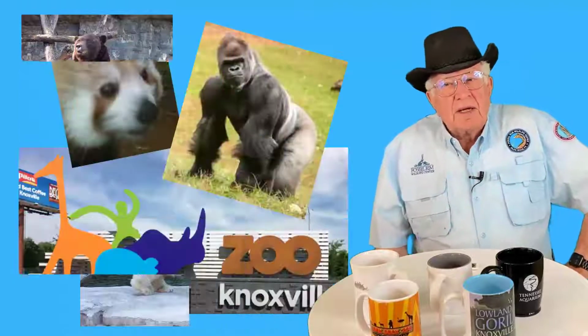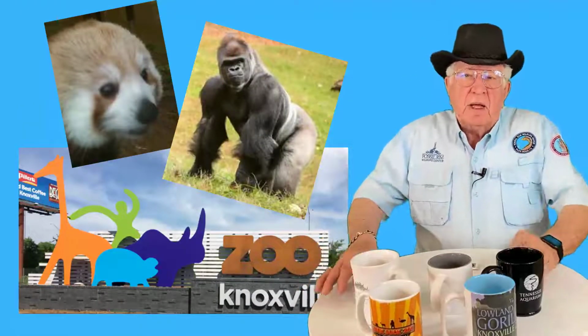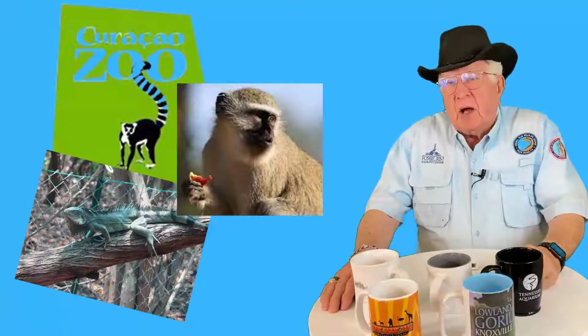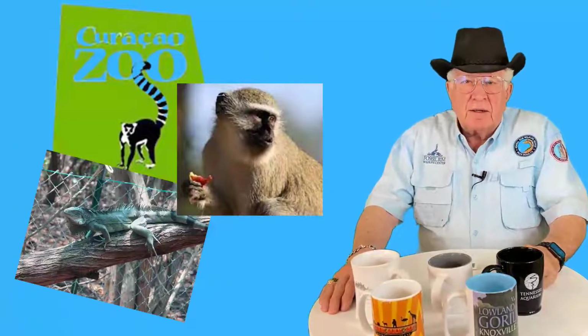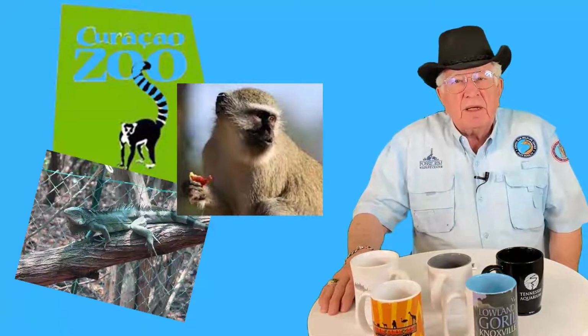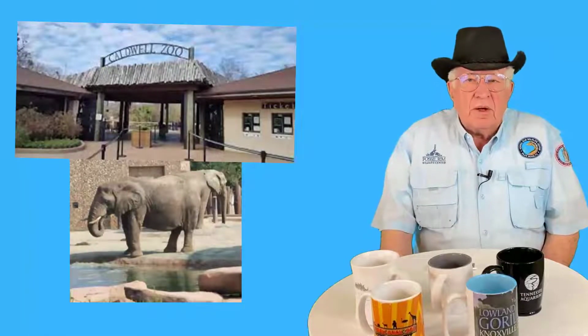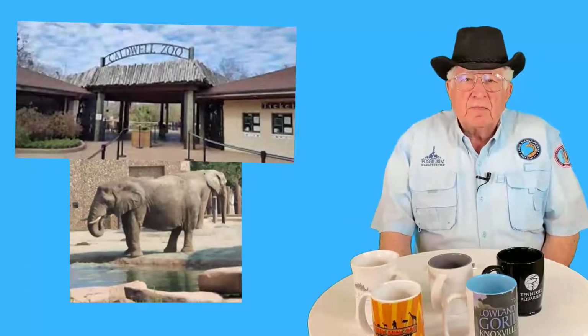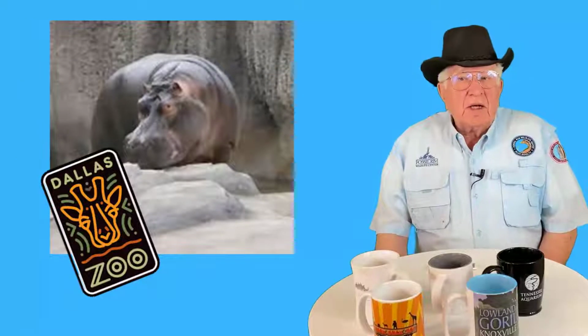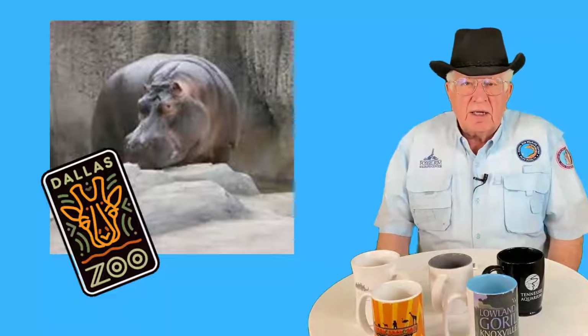In the Knoxville, Tennessee Zoo, we observed their collection of red pandas, as well as their gorillas. We saw many small animals at a zoo in Willemstad, on the Netherlands Antilles island of Curacao in the Caribbean. The Caldwell Zoo in Tyler, Texas has a wonderful elephant habitat. The Dallas Zoo has a great collection of hippopotamus. I could go on forever, but this show is too short to cover everything I've seen. But first, let's explore a few zoo facts.